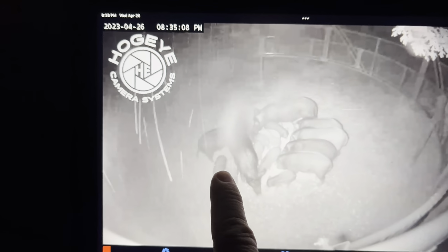Seems we got 1, 2, 3, 4, 5, 6, 7 bigger hogs and 8, 9, 10, 11, 12, 13, 14, 15, 16, 17. Looks like to be about 17 pigs and a couple big nice ones in there.